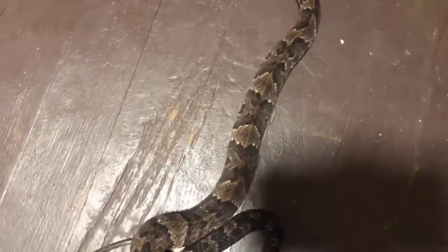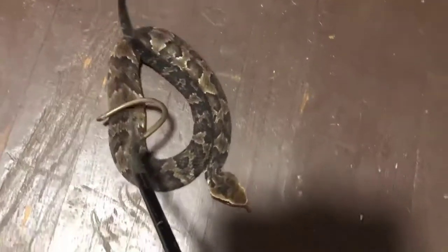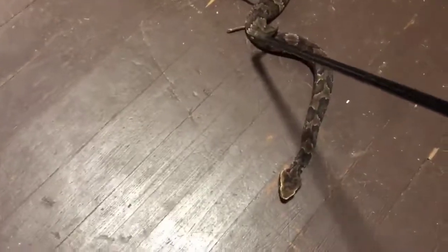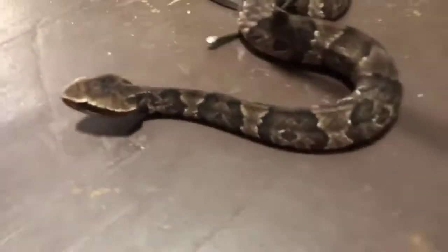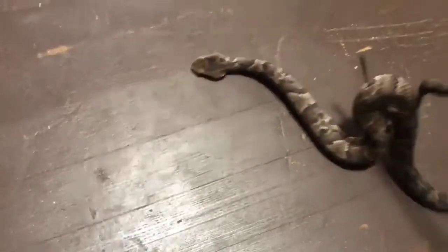And he's just a baby. He'll get much thicker as he grows older. But body size, like girth versus length, these guys are very, very thick-bodied snakes. Absolutely gorgeous, absolutely gorgeous animals. And very, very misunderstood. And he's so easy to just pick up and put right back into his enclosure with no problems whatsoever.